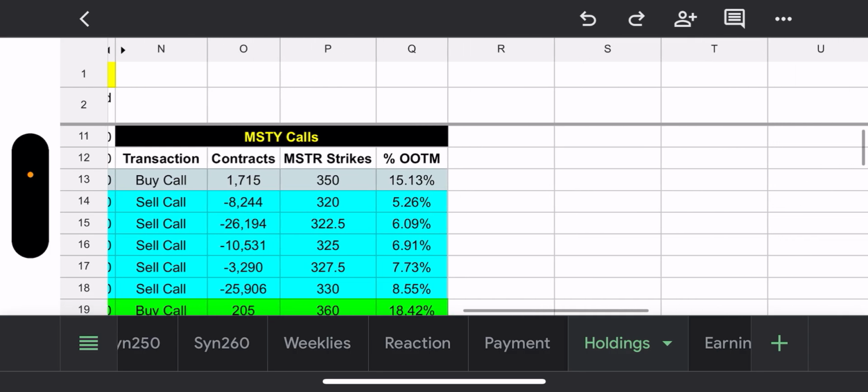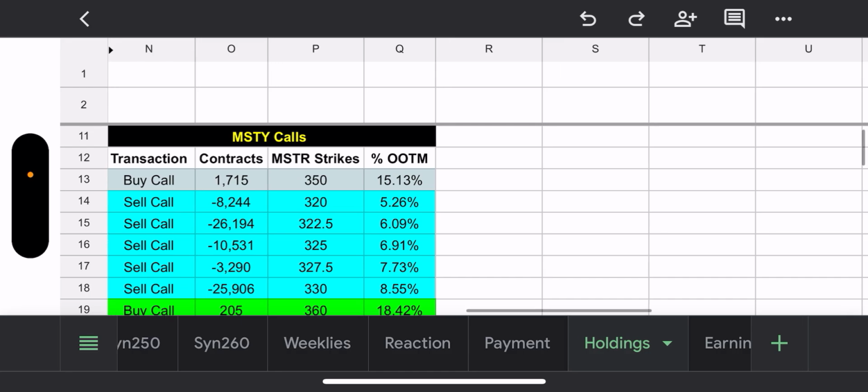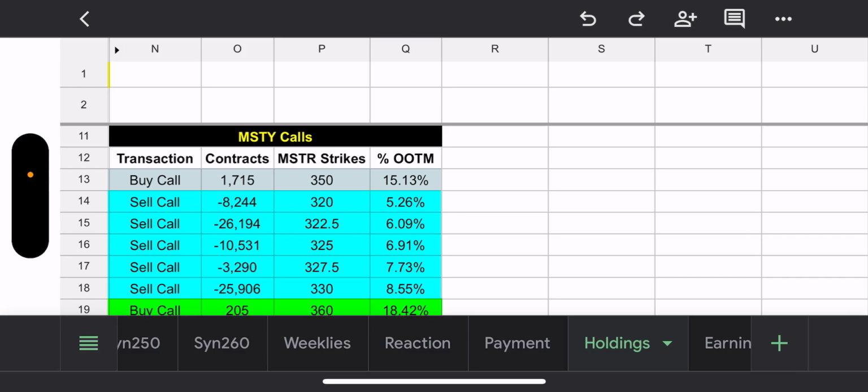So are you ready? Here we go. This is for next week, all right? Next week, we got 5 full trading days for this. 8,244 contracts, 320 strike price, 5.26% out of the money. 26,194 contracts, 322.50 strike price, 6.09% out of the money. 10,531 contracts, 325 strike price, 6.91% out of the money. 3,290 contracts, 327.50 strike price, 7.73% out of the money, and then 25,906 contracts, 330 strike price, 8.55% out of the money.